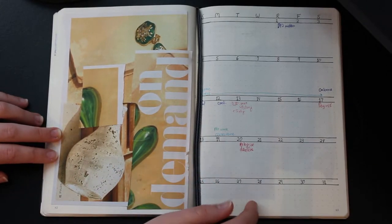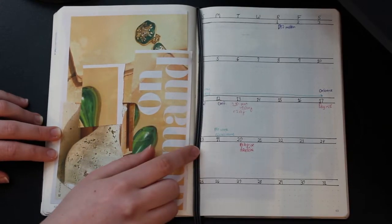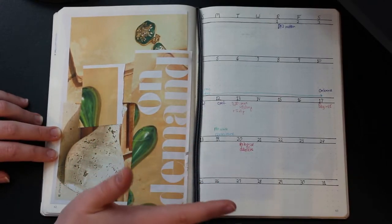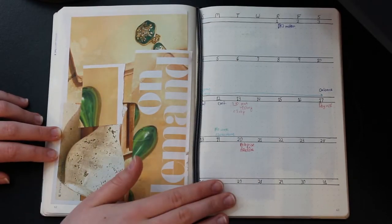Not gonna lie, I probably won't do this again just because already my writing has to be really cramped, as you've seen here, and I do have longer, larger handwriting than a lot of people, but this looks really nice and linear, and it's not like I use this spread as often as I could have.